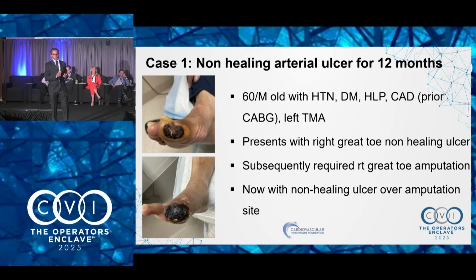So this is a 60-year-old male with typical risk factors: hypertension, hyperlipidemia, prior bypass for severe CAD, has had left transmetatarsal amputation. Now he presents with right non-healing ulcer for the past 12 months. He required a grade 2 amputation, and despite that, he presented with non-healing ulcer over the amputation site. So if you were to use the WIfI classification, clearly this patient has at least a W3, and maybe some infection, which we don't know unless we do additional imaging. And the question is about ischemia.